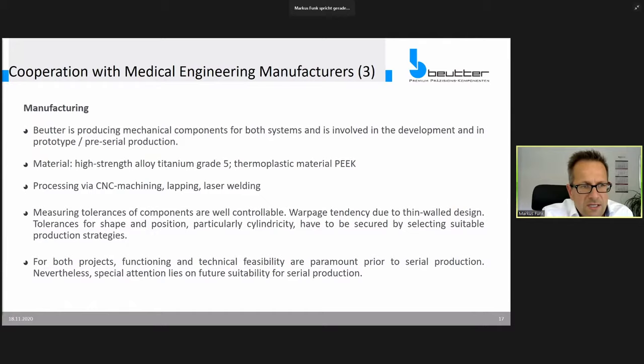So these parts are mainly produced classically with CNC manufacturing, and then also some additional processes, lapping, laser welding. But we also have challenges in the production itself. The tolerances are not so tight, but we have some warpage tendencies at these very thin-walled products. And we have to look for cylindricity and find production strategies so that we have a reproducible, stable production.